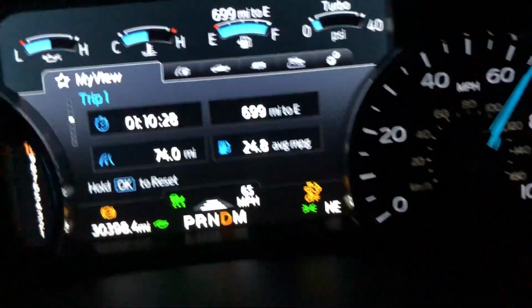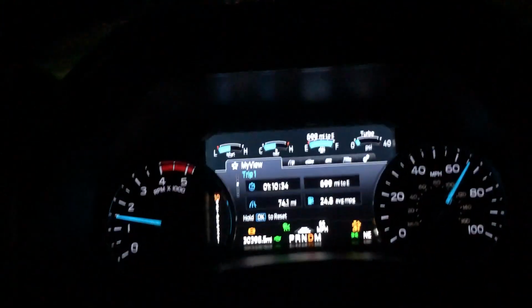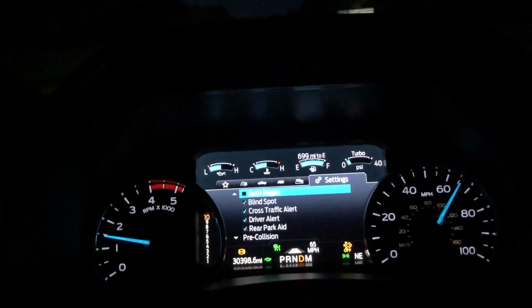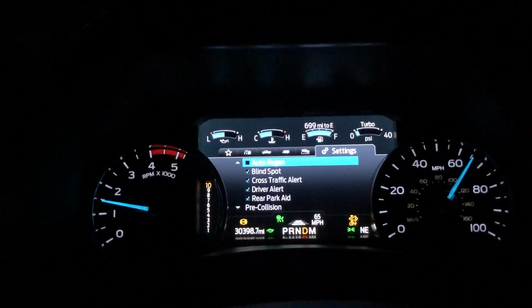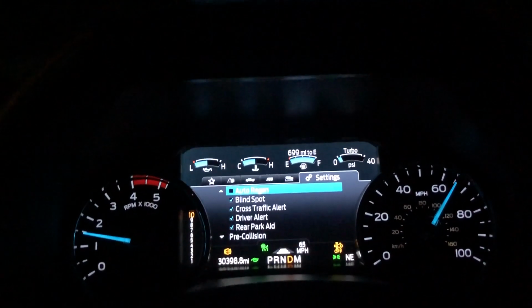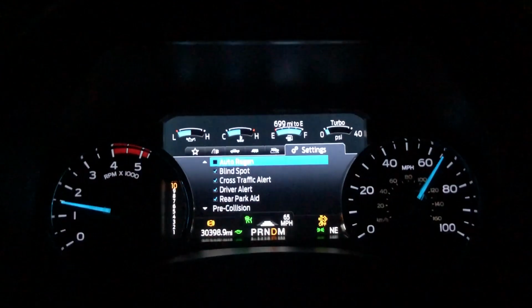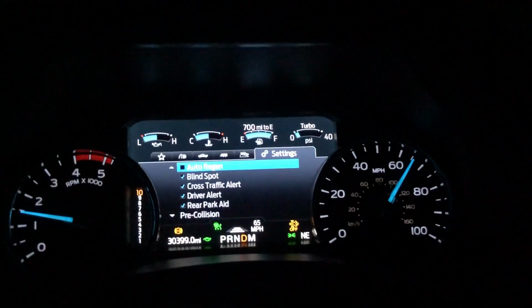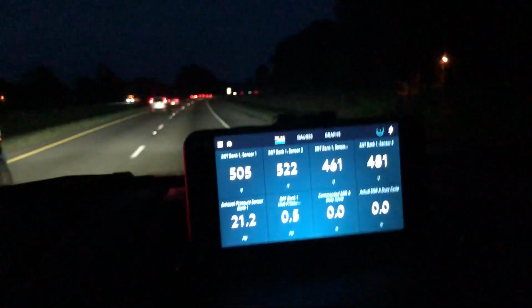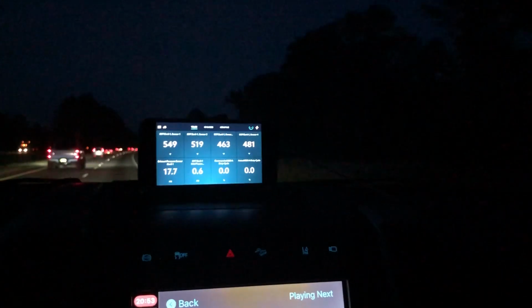So anyways, we're getting close. I'm at 30,398.5 miles. I'm going to move this over now to auto regen, and once it hits 30,399 miles, I will turn this on, and you'll see the EGR go to 0, and you'll begin to see the exhaust gas temperatures begin to rise. So almost there. And boom, auto regen turned on, and now you see the EGR goes to 0. So we are now in regen.